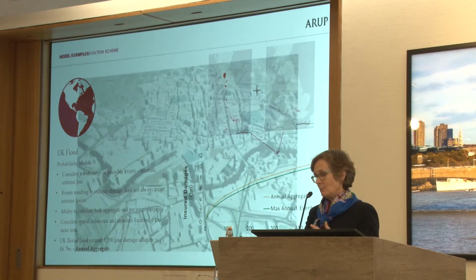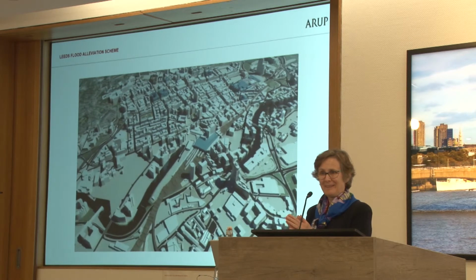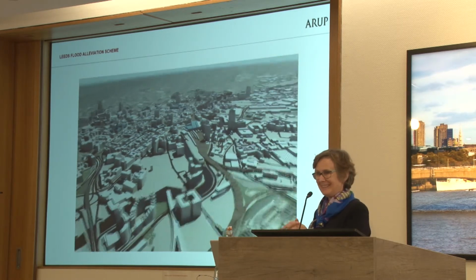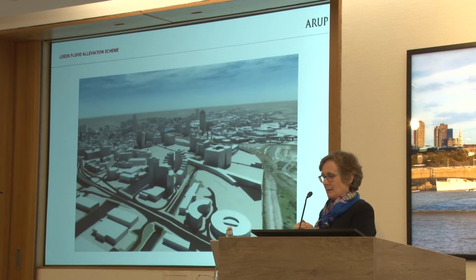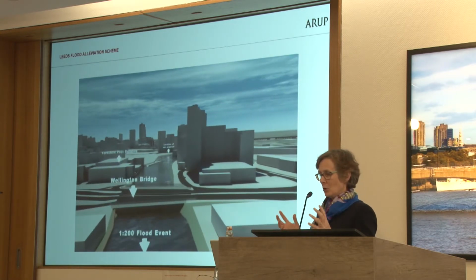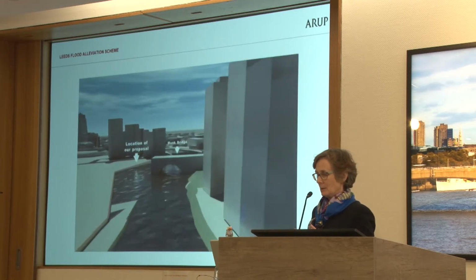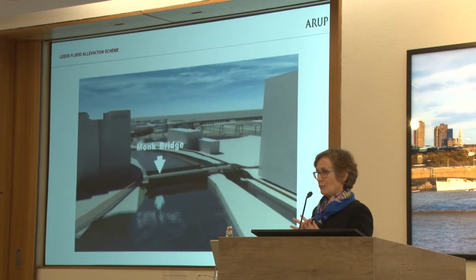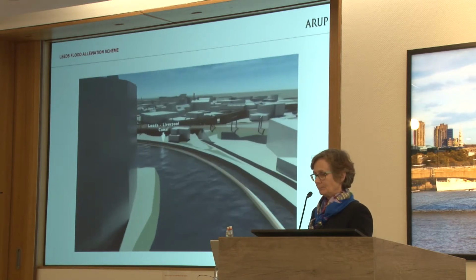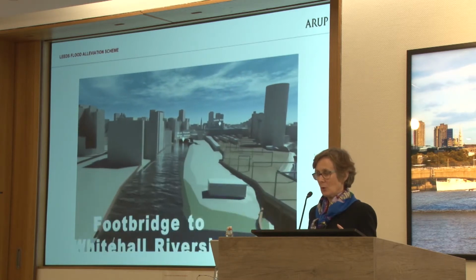So let me then move to, here is an example of an integrated flood model for the city of Leeds. Anyone from Leeds here, or that area? Have you seen this before? So this is an integrated model. There is a 3D model of the city and its buildings. There is the landscape in this model. There is the river flood model. And there's also the city drainage, all in this model.